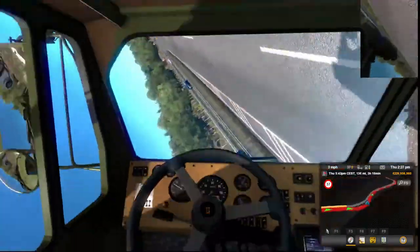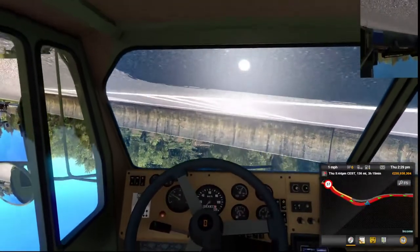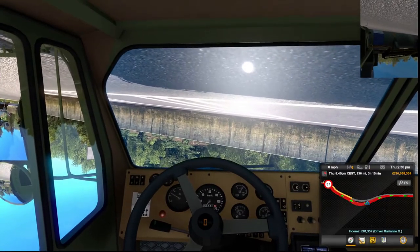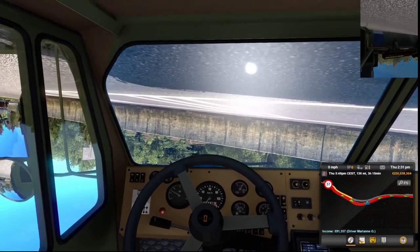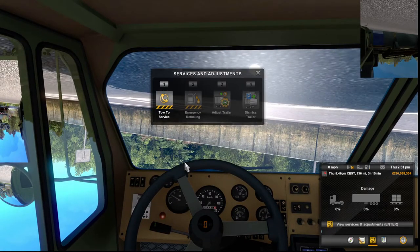Oh no, I've turned it over again. Oh God almighty, that's twice in this trip. And that one, I wasn't really going that fast, and I didn't flick it either. So, God knows what's going on. And I still need fuel.